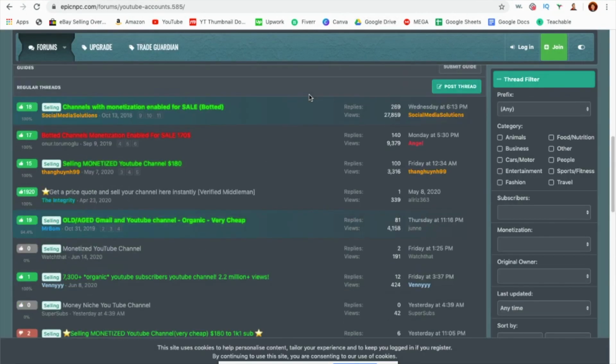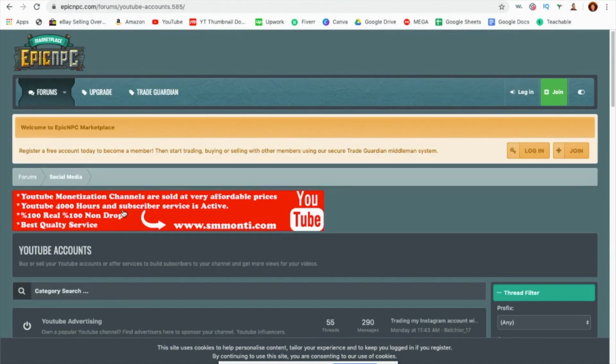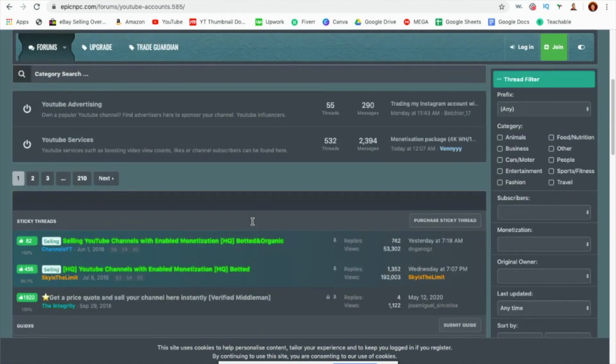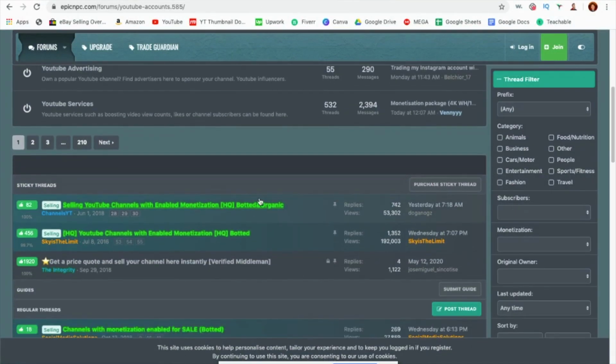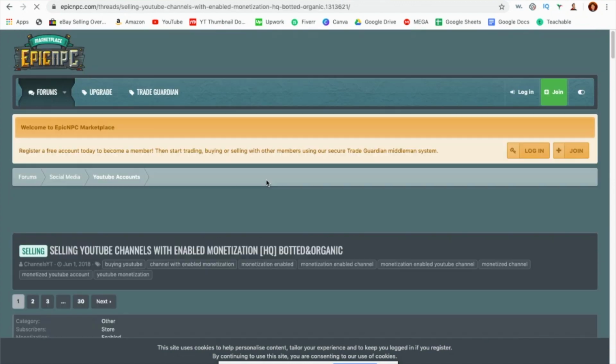So the first one is going to be Epic NPC. That's epicnpc.com, and then you can just filter by YouTube accounts. It's pretty much a marketplace for all social media accounts, but you can filter by YouTube accounts. What you want to do is go to the forum, and then they have different threads where these are all sellers. It'll show selling right here, and these are the sellers. You can see how recently it was posted, as well as the engagement within the post, and you can check out what they're offering. So let's just click on this one real quick.